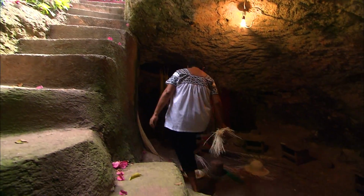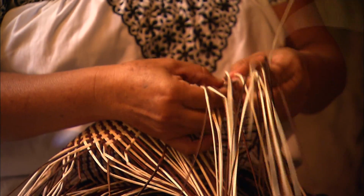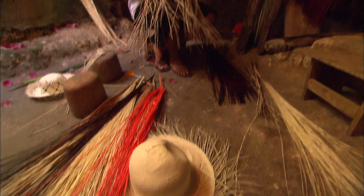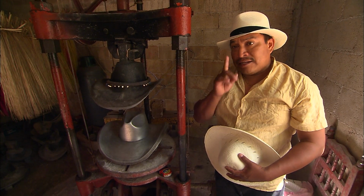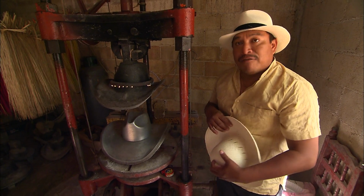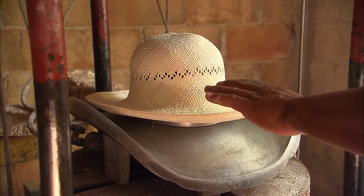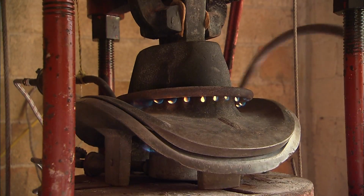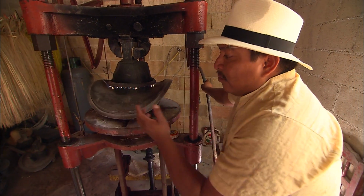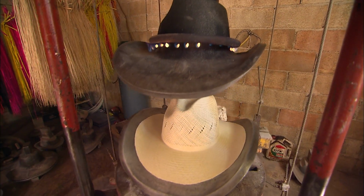In a dark cave dug into the limestone, an ordinary hat takes 2 or 3 days to make. But the very best hats can require 2 or 3 weeks' work. Once the hat is finished in the cave, we bring it here to the press to give it its final shape. Different hats can have different shapes. Each hat will stay in the press for about 5 or 6 seconds to adopt its final shape, like this one.